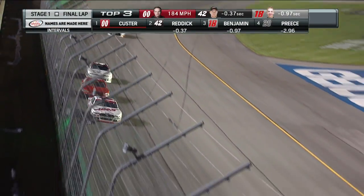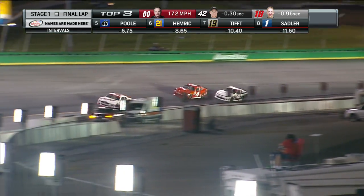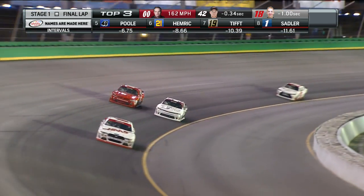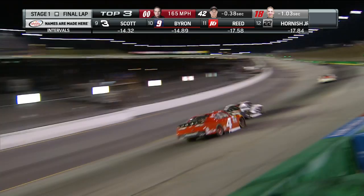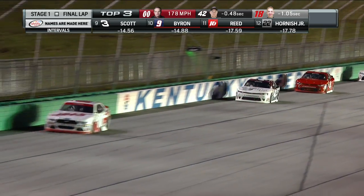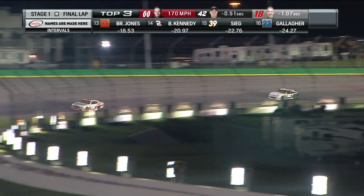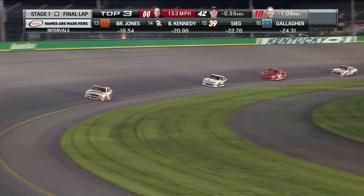Final lap of stage number 1. Cole Custer getting his way through traffic. Reddick in the 42. Boy, if it hadn't been for the 4 of Chastain there, who's just doing what he's supposed to do, would he have a run on Custer? He's still got 2 corners to pull it off, but he's not close. Yeah, Custer faced kind of the same thing as he approached turn 3 behind the 4 car there, and so it made a little bit of difference.